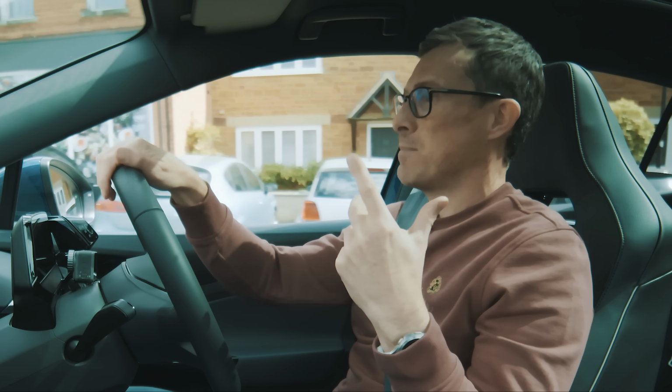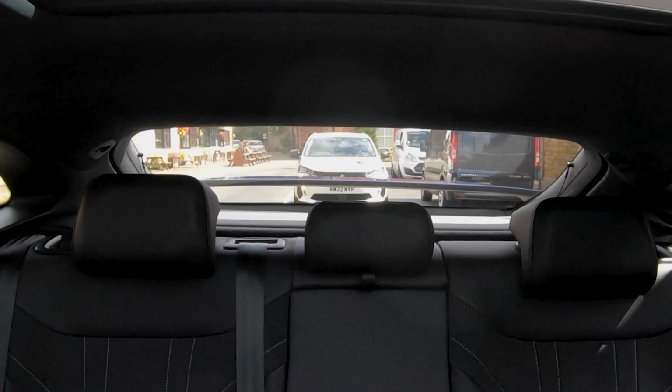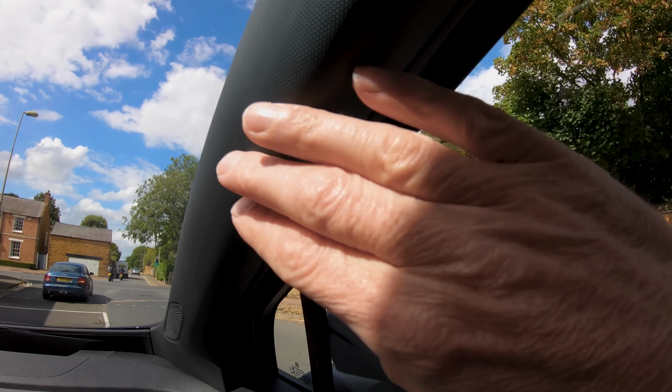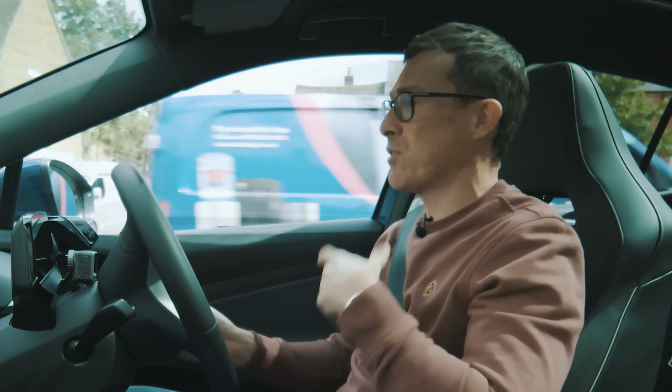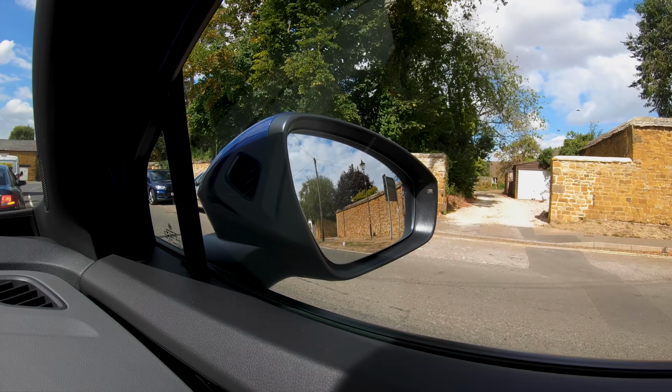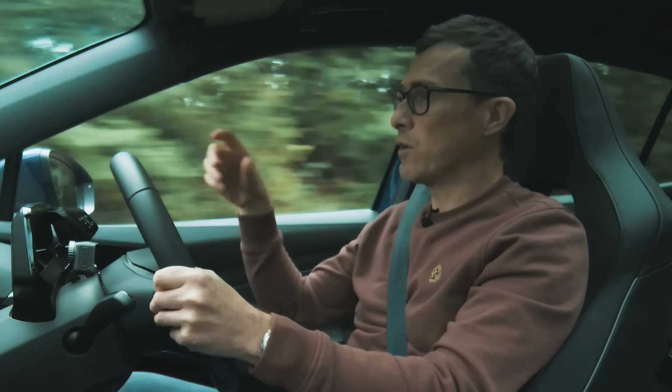The only complaint that I have about it really is the rear visibility. Because of that sloping roofline, you've got a small rear window. It's got like this spoiler across the back, which is pointless on a SUV such as this. And these pillars are quite chunky as well. Other than that though, the slightly raised driving position gives you a good view forward, and you've got some big door mirrors.